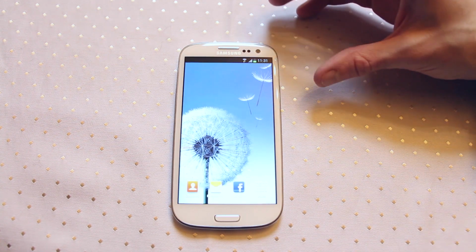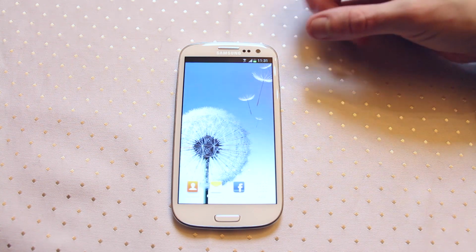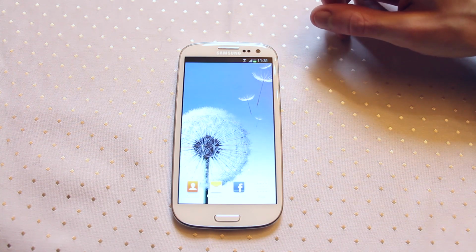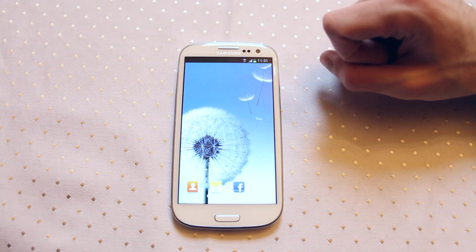So to get the update, all you need to do is plug your Samsung device into your PC and run the Kies software from Samsung. It will check for an update and deliver it to you if you have it. Or you can use the over-the-air update built into the phone.